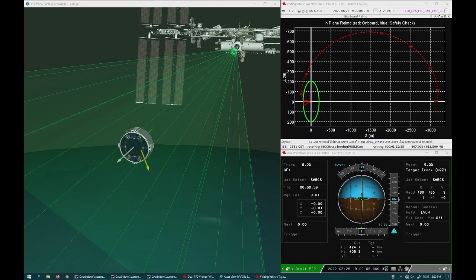And station copies. It was a great stay by Starliner. We're a little sad to see her go, but looks like a successful mission so far. Godspeed, Starliner. Great words. Thanks, Farmer.